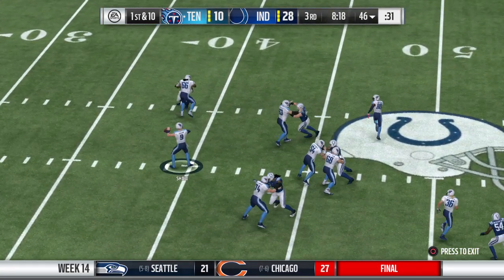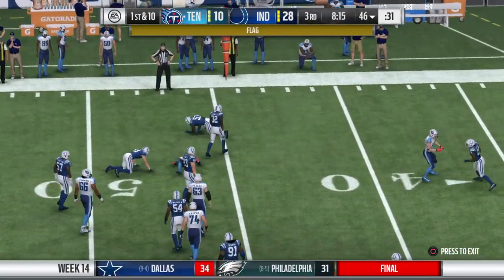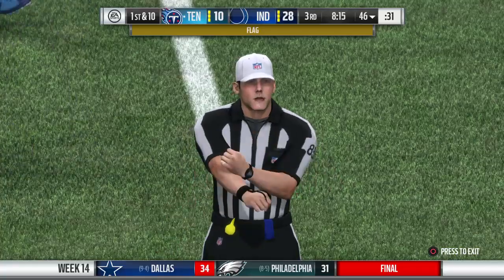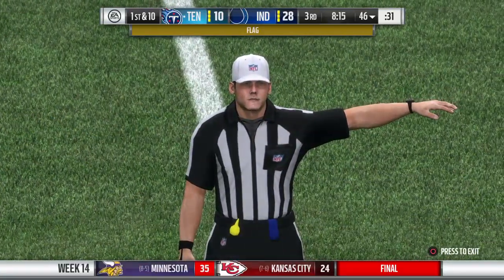Back to throw now on 1st down. Looking left side, it's complete. He's got it. And a nifty little deep juke spin move. Not a great deal there on the back end, but a nice gain still.